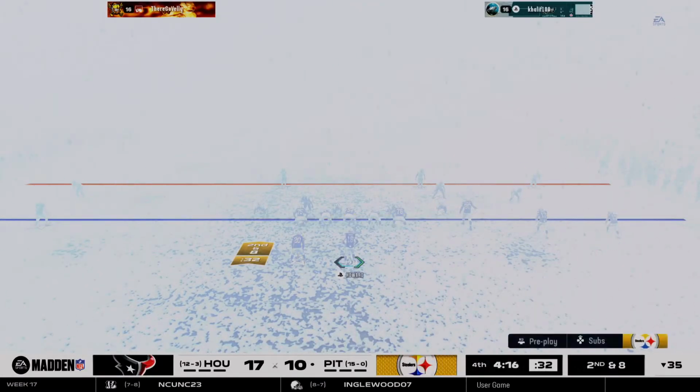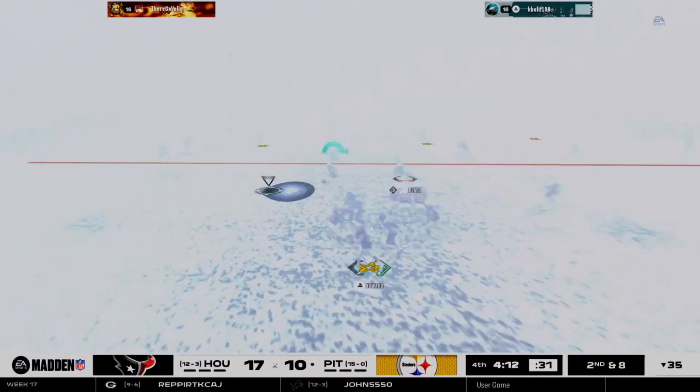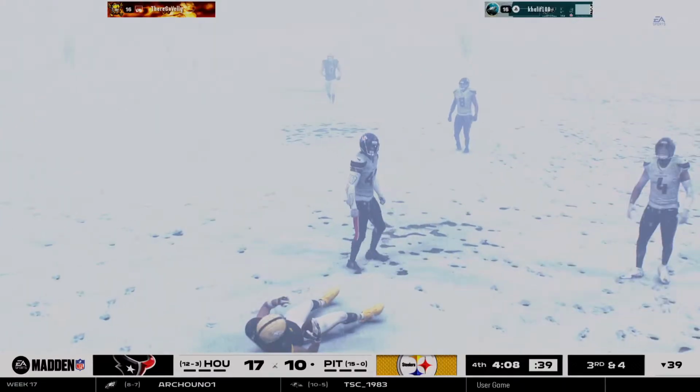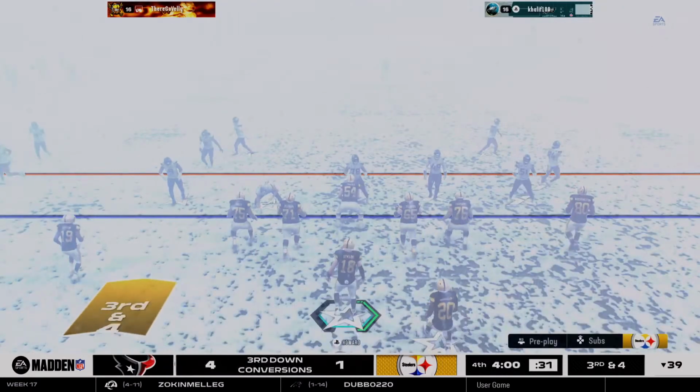From the 35, here's second and 8. Out of the gun, it's Howard. The throw here is complete. Was brought down. That pass is going to pick up 4 and bring up third down. Brings up third and 4.